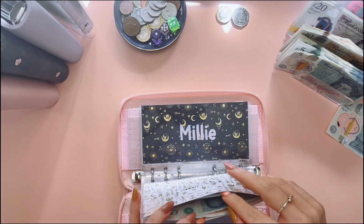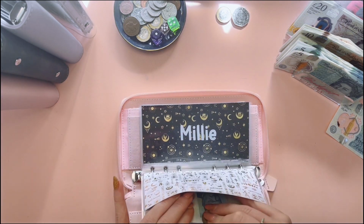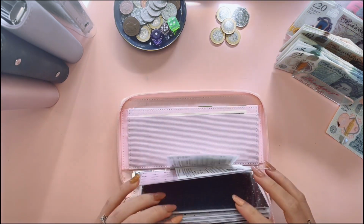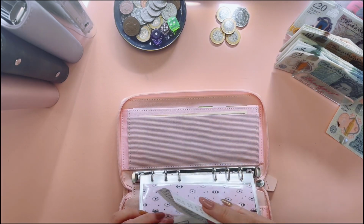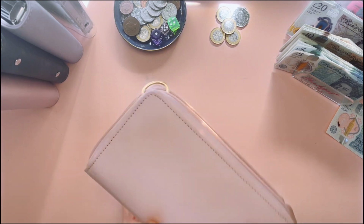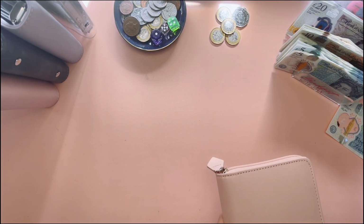And then there is some change in beauty, so I'm going to take those. We've got £3 in change. I'll leave the notes in there, and then that's everything. Move those receipts out of the way for a minute. So yeah, let's do challenges first, I think.